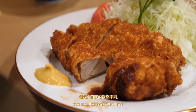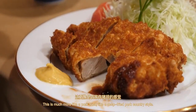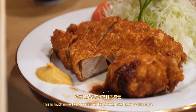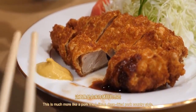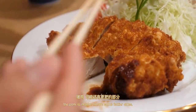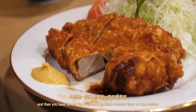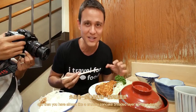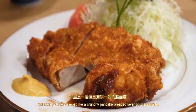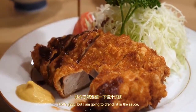Oh, that has a totally different texture, feel, and taste to it than the other version that I had. This is much more like a deep fried pork, country style. The pork is, maybe there's some fattier sides, but the piece I got was quite lean. And then you have almost like a crunchy pancake breaded layer on the outside. That is good, but I'm gonna drench it in the sauce.